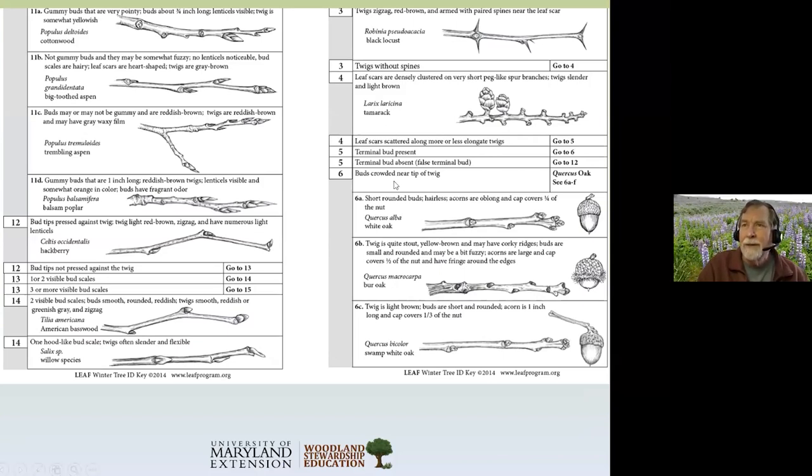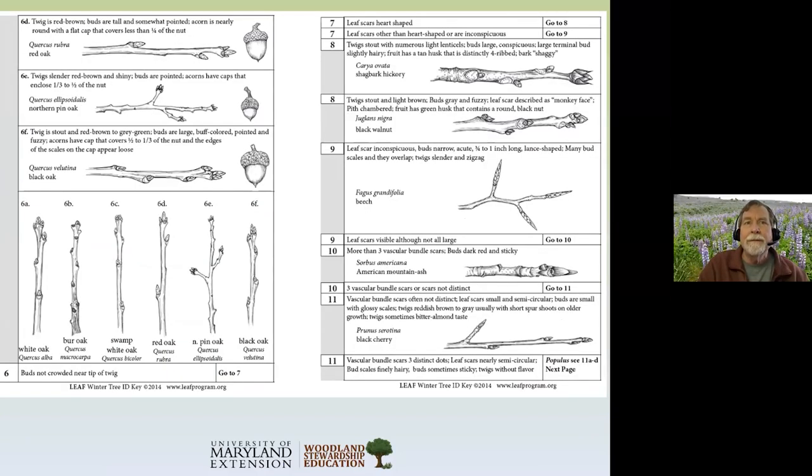Now, if the buds were not crowded near the tip, I'd go to the next page, I believe. And I'd be down here on the lower left part. It says buds not crowded near the twig. And then I would go on to 7. Are the leaf scars heart-shaped? And so on and so forth. And that would take me into another part of the key. So again, this is from Minnesota or Wisconsin. You know, we have most of those species here.